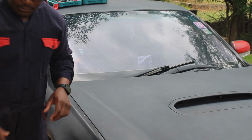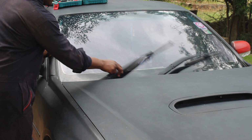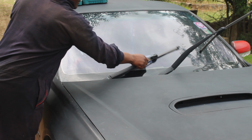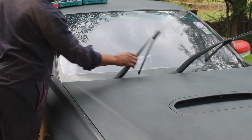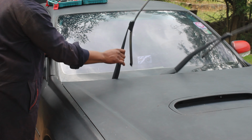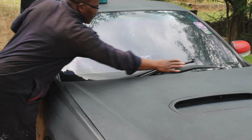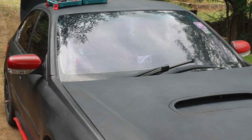They're called Wiper Linkage. When I went to the junkyard to look for that part, the guys at the junkyard were calling them makasi here in Kenya. But you can see mine, it's loose. It's actually playing a lot. It was making a lot of noise during the rain season. When I switch on the wiper, it was really annoying. It was not doing the right work.